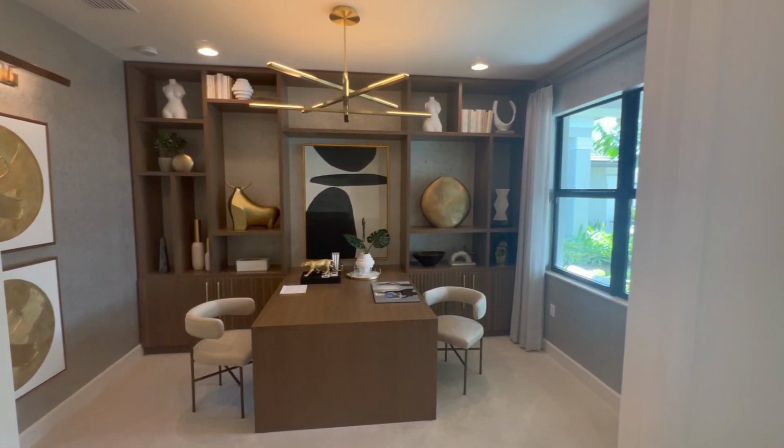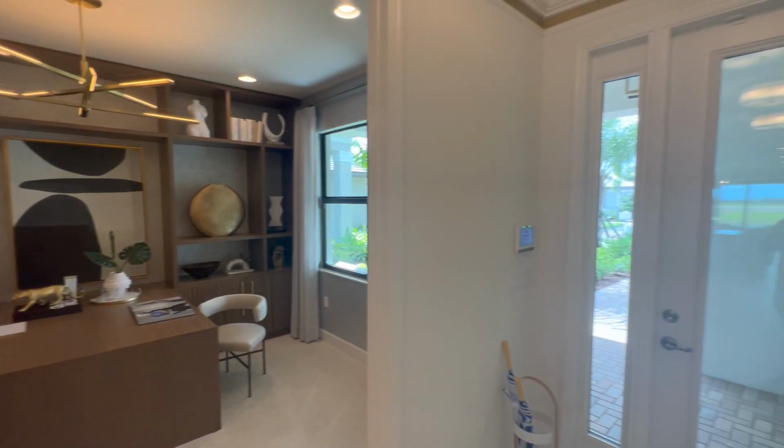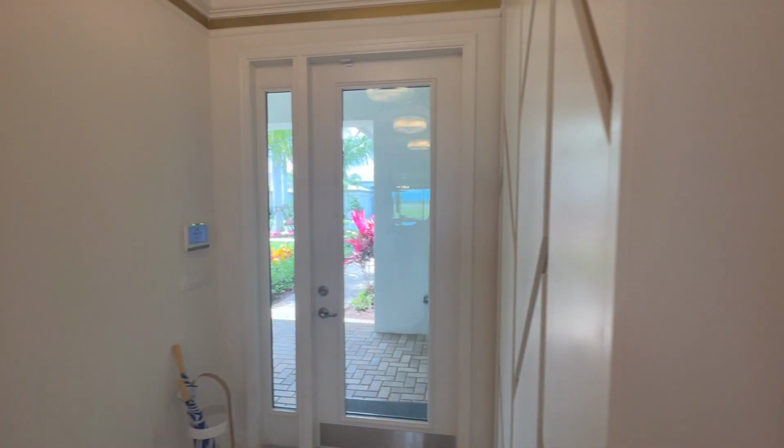But if you're looking for something more move-in ready or don't want to worry or wait a year to build, they do have some homes for sale on this development too.